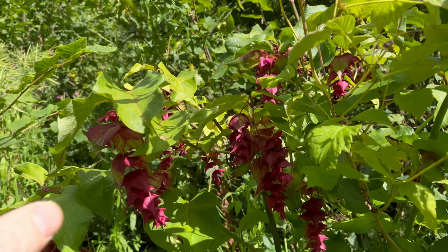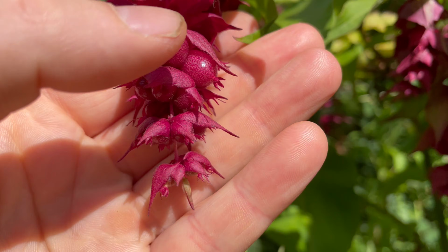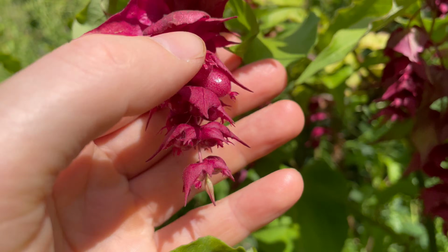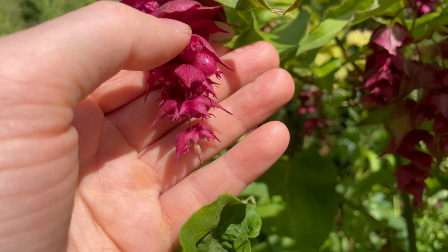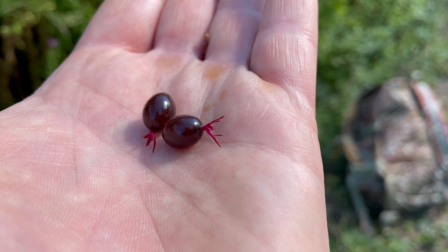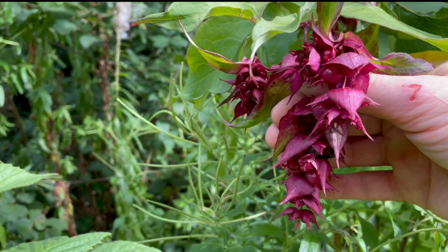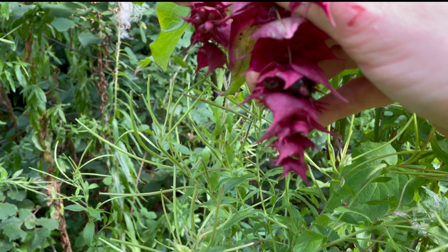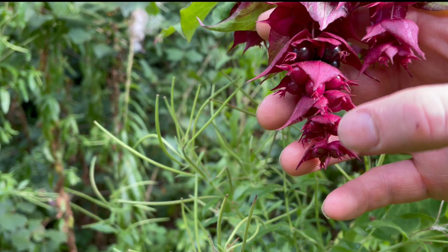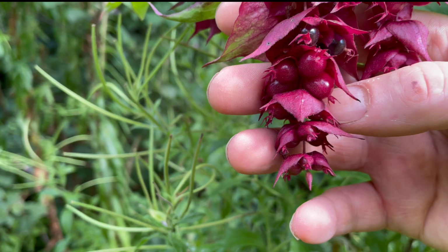but you only want to eat the berries when they're perfectly ripe. You see these ones here are still quite bright coloured. These are underripe and they taste really disgusting. So leave these ones alone and wait until they go a nice deep dark purple colour like this. You really can't mistake this plant for anything else. The berries grow in tiers and they're separated by these purple bracts. They're very distinctive looking.